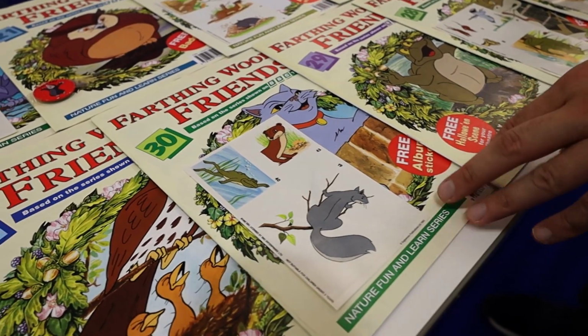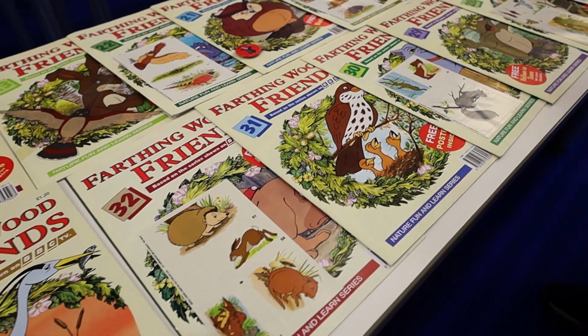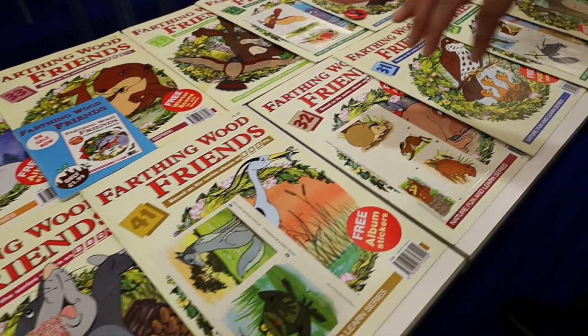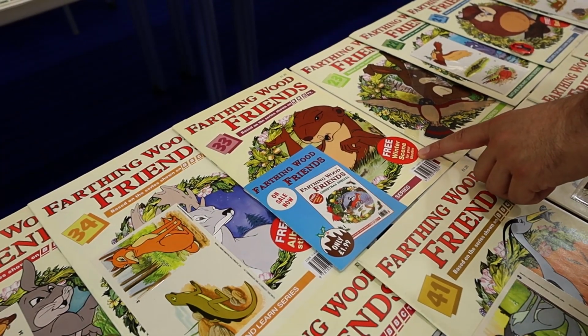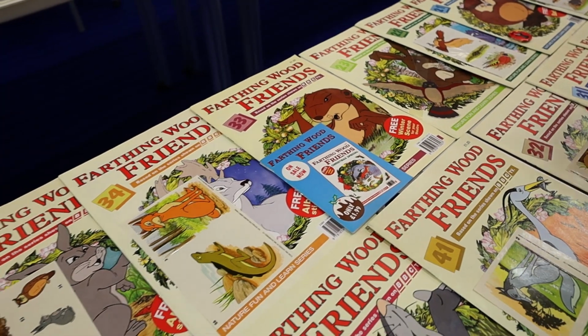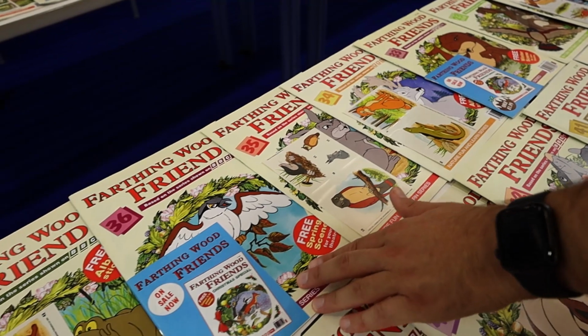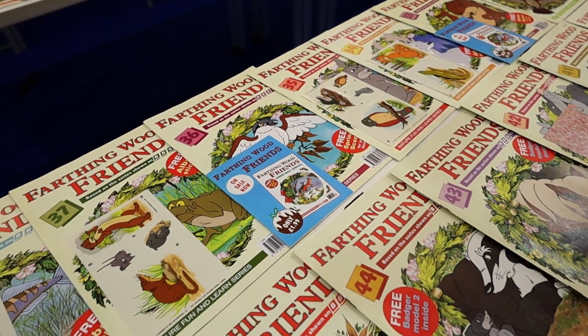30, some more stickers for the album. 31, a free poster inside. 32, more stickers. Issue 33, a winter scene for the theatre. 34, 35, more stickers. And then 36, a spring scene for the theatre. So in total, there were 4 scenes for the theatre.